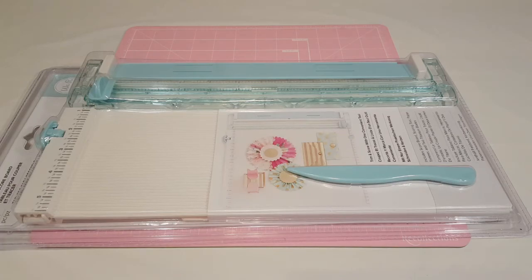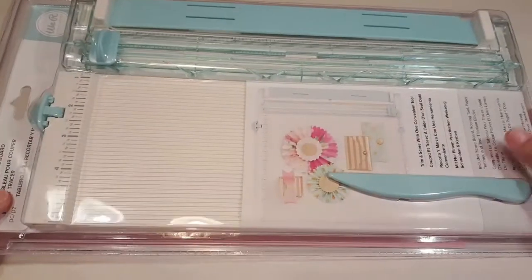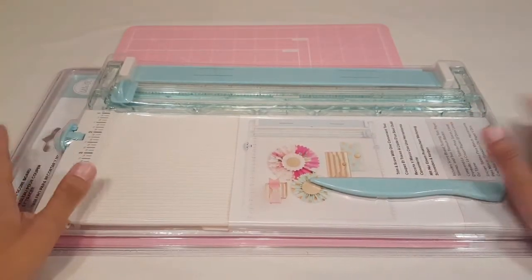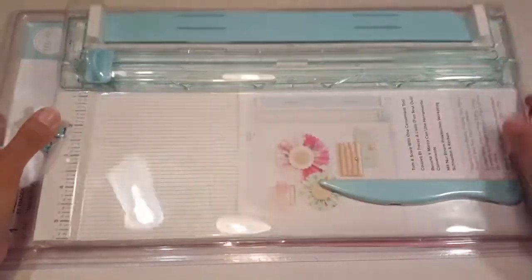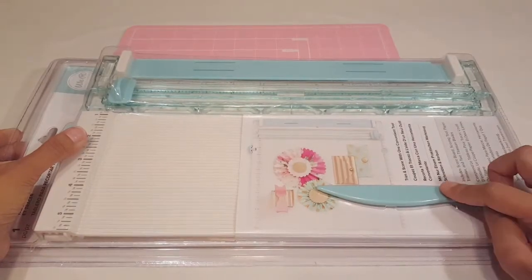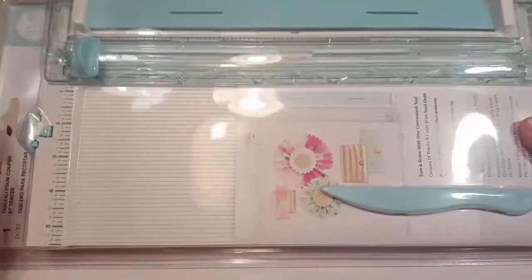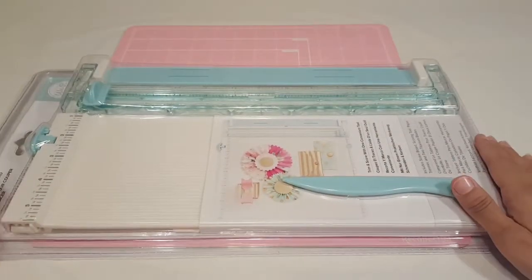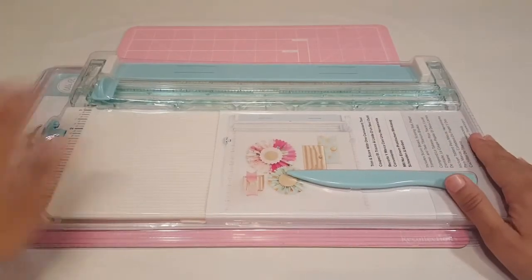Alright, so moving on to what I actually went for, which is this scoring board, and it's from We R Memory Keepers. This is an awesome item because it's actually a 2-in-1. It's a paper trimmer along with a scoring board, and it also comes with a bone folder, which is completely awesome. It was originally $30, but again, I used the 50% off, so I got it for $15. That was definitely a good buy, and I'm really excited.